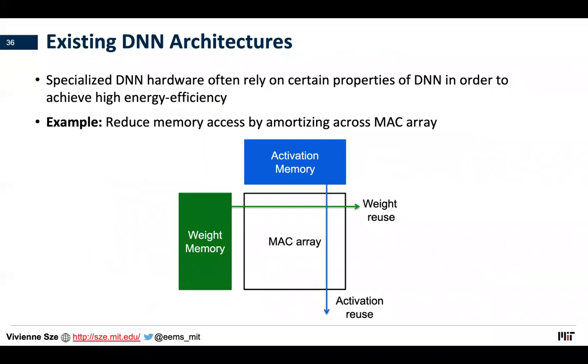So I'll give you one example of where this is a challenge. In particular, the majority of the existing DNN architectures often rely on certain properties of the DNN in order to achieve high energy efficiency. So for instance, we often have an array of multiply and accumulate elements, right? And because we know data movement's expensive, whenever you read a weight once from the weight memory, you're going to reuse it multiple times across the array. Similarly for the activation, you read it once and reuse it multiple times.